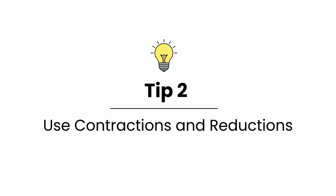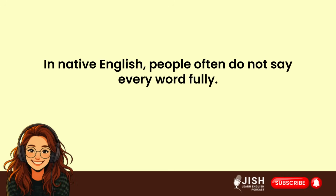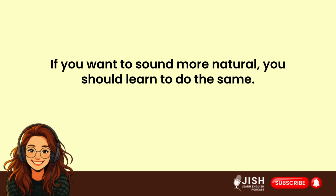Tip 2. Use contractions and reductions. In native English, people often do not say every word fully. They shorten words or join them together when speaking. This helps them speak more smoothly and quickly. If you want to sound more natural, you should learn to do the same.